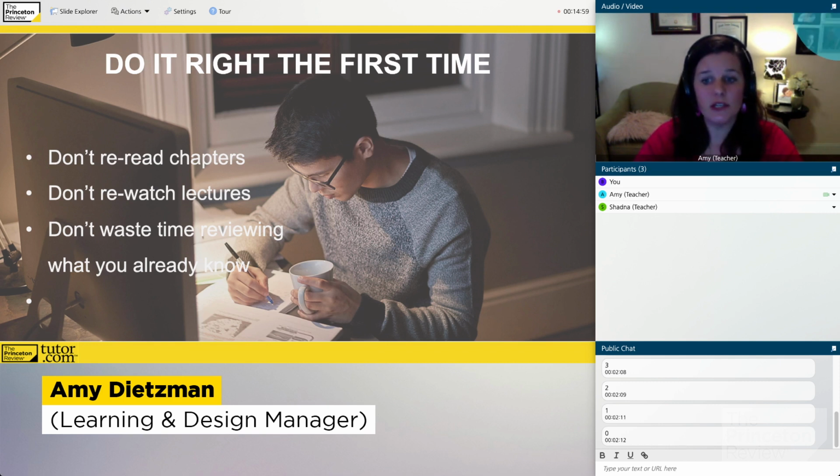In addition, don't waste time reviewing what you already know. If you make flashcards and you go through them and you know all of them, then don't keep doing it. You know it. Take that time to review the stuff that you don't know. So, our tendency is to review the easy stuff because it gives us confidence, but it really doesn't do anything to help us when we go take that really hard test.